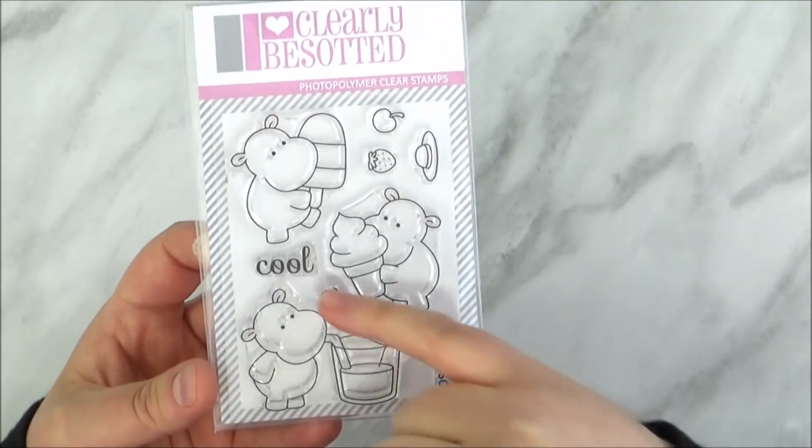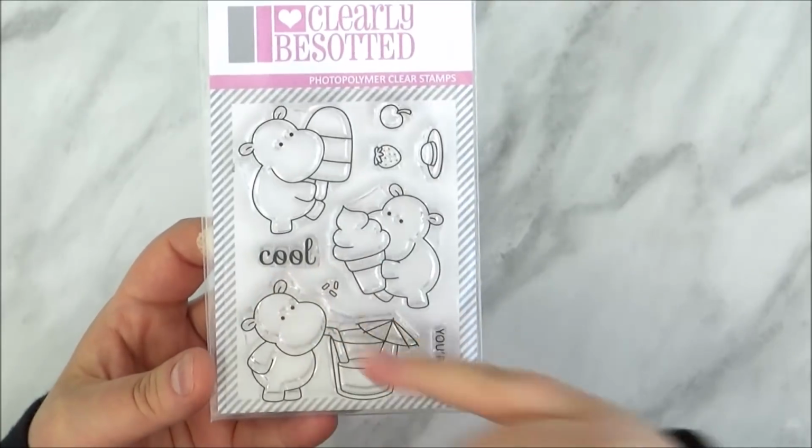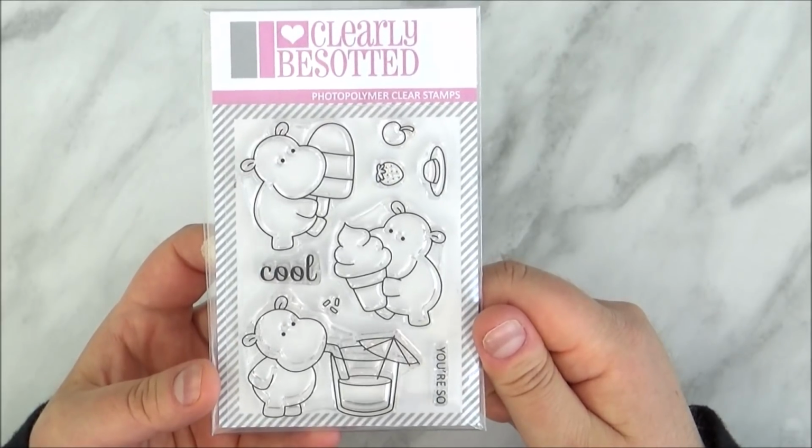You've got You're So and Cool. So you could mix and match if you want a different sentiment with the cool, or you can obviously add it with the You're So as well. And there is a die set that you can purchase separately that coordinates with this set.